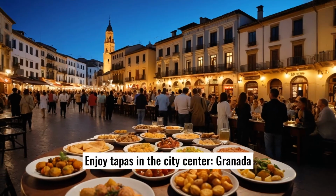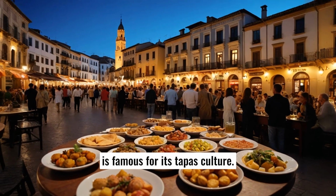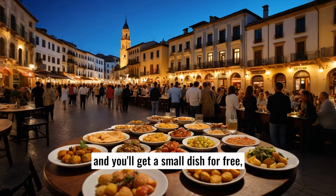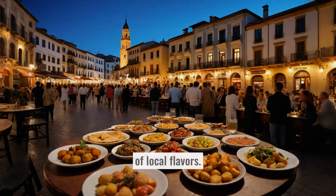Enjoy tapas in the city center. Granada is famous for its tapas culture. Order a drink, and you'll get a small dish for free, allowing you to sample a variety of local flavors.